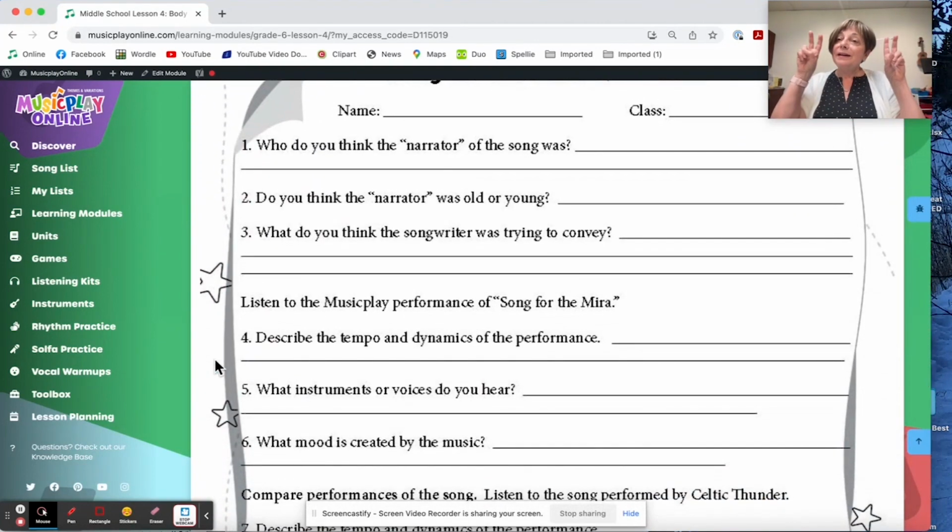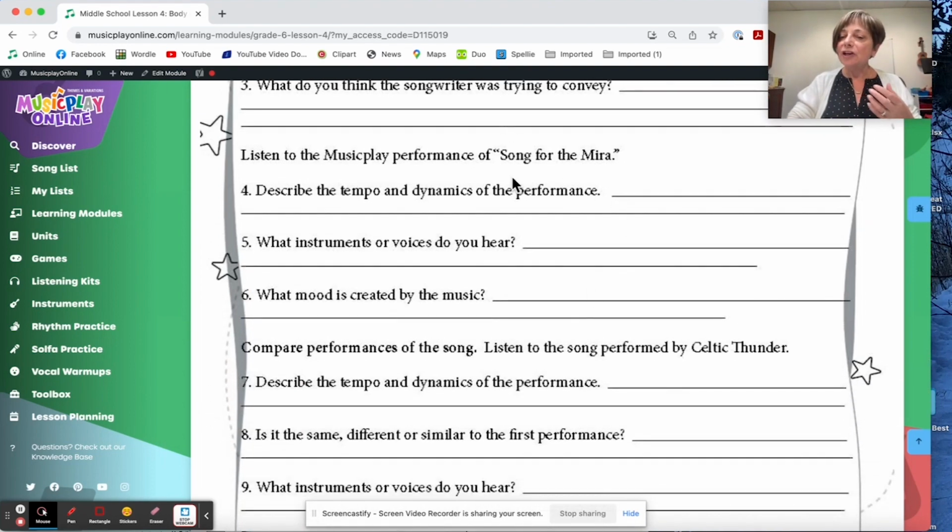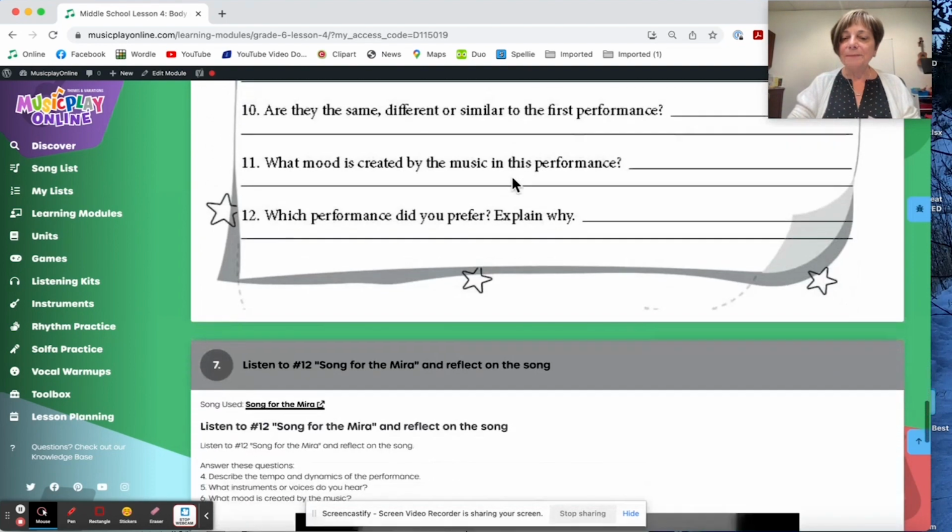Who do you think the narrator of the song was? The person singing the song, do you think they're old? Do you think they're young? What do you think they're thinking about? So trying to get kids to actually reflect on a performance.